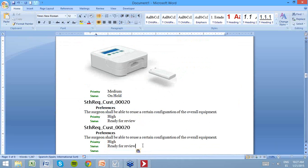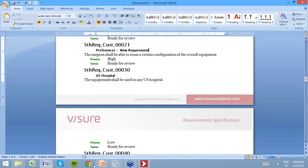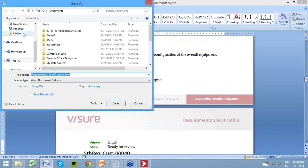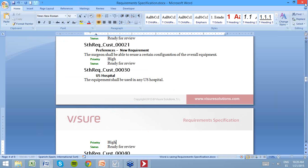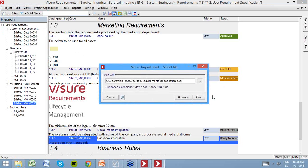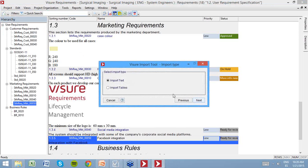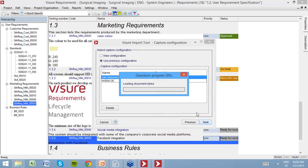Okay, so let's just copy and paste. I'll create a new requirement here, and I'm going to change this requirement in here. I'll save this requirement specification, and I'll re-import it in Visual Requirements. So, project import. I select the corresponding document, indicating that it's the text that I want to import, and I'll select an existing configuration.